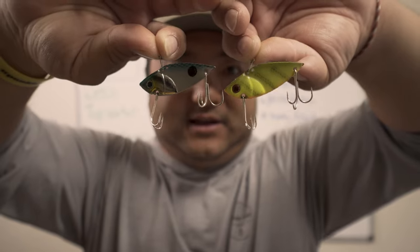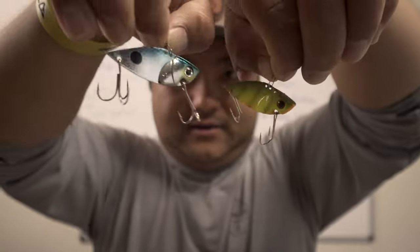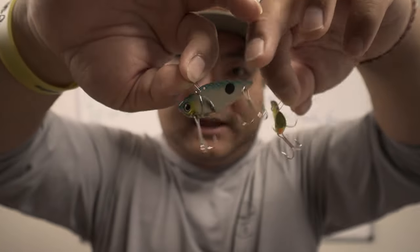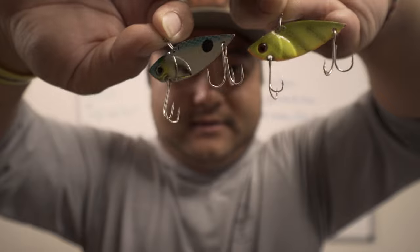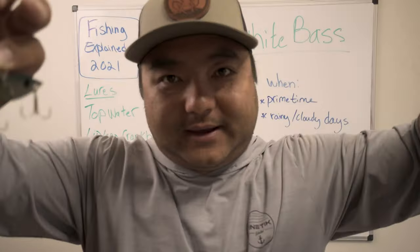And if you're watching from Napa Tech, let me know. But this is the Cotton Cordell Gay Blade. Chartreuse is my favorite color. They've got them in blue and they've got them in black. But yep, Cotton Cordell Gay Blade. It's a blade bait. It just vibrates. Throw it out there, chuck your line.